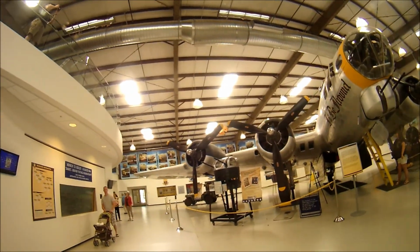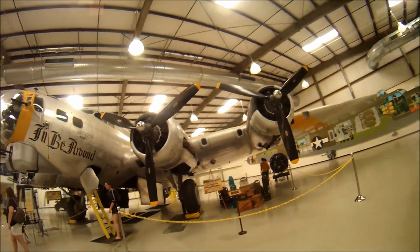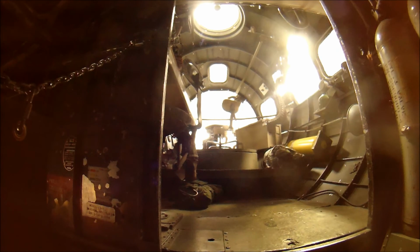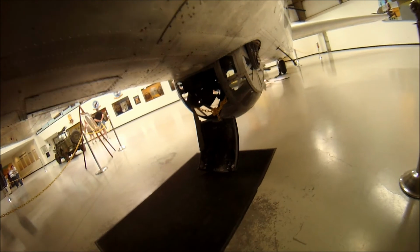You've even got a machine gun turret, dismounted, obviously. And apparently you can get right up in there. Let's see what we can do here. There's a forward gunner's position. And above me, and you can't really see it, is the cockpit. Here's the bomb bay doors. They got some, I'm assuming, dummy bombs up there. Here's the rear machine gun turret.